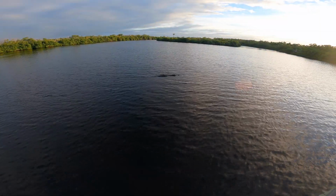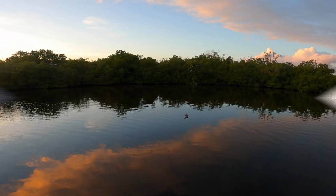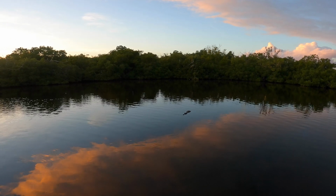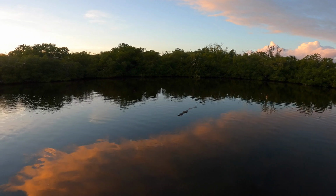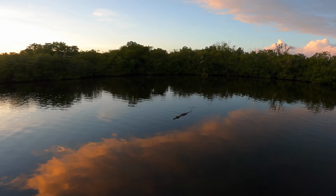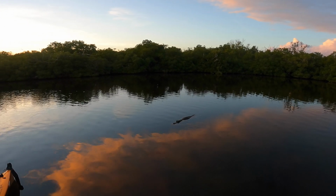Check out that neighbor. Hi, neighbor. Come on. Good boy. That's a good boy. Yeah, here he comes. There he is. Get in that pink water. I want him to get that pink water. That'd be so sweet. Good boy.